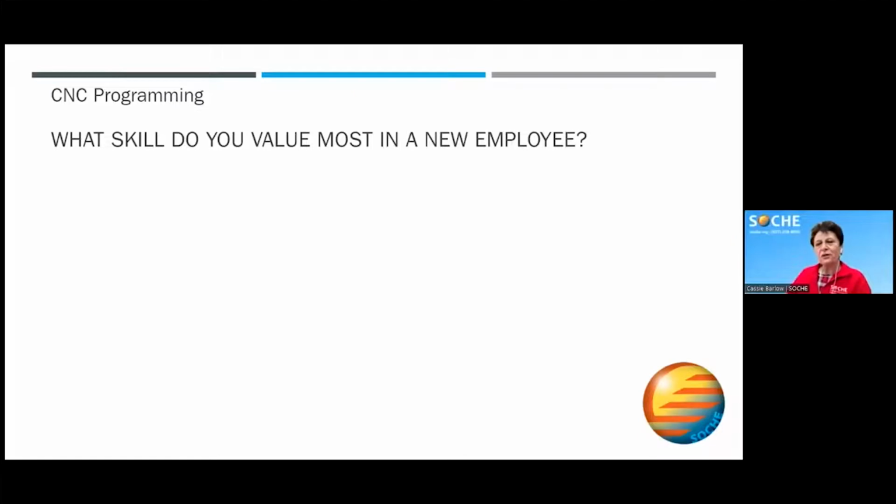Right. So when you look for new employees, what is that one thing? What's that skill that you value most in new employees who are coming into the company?